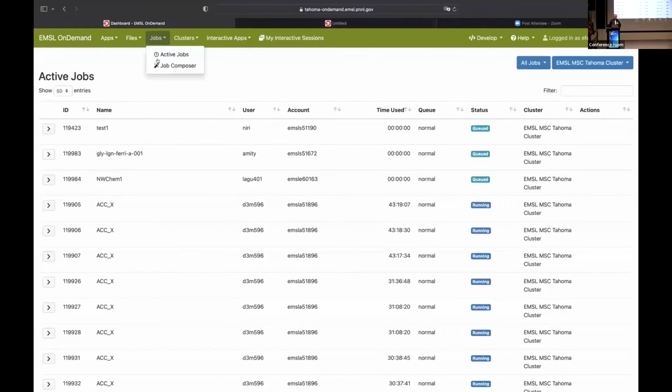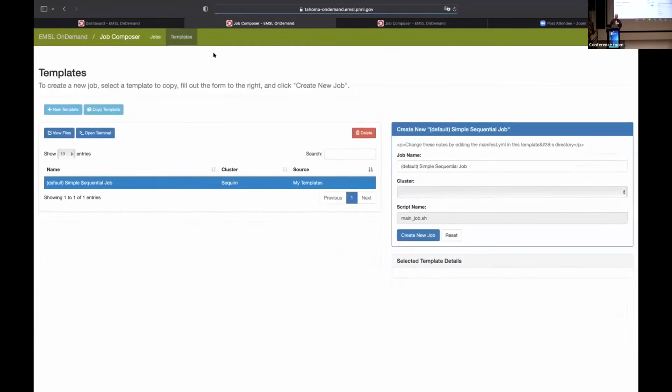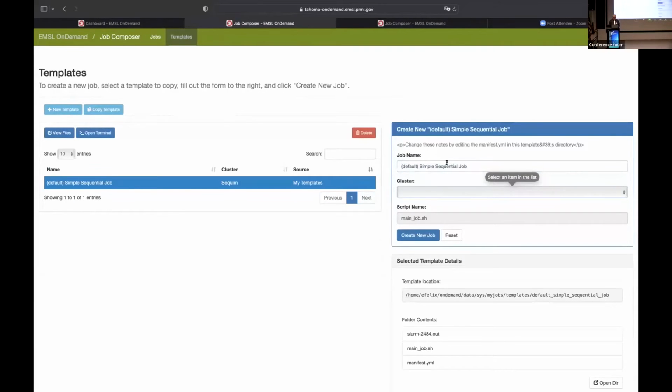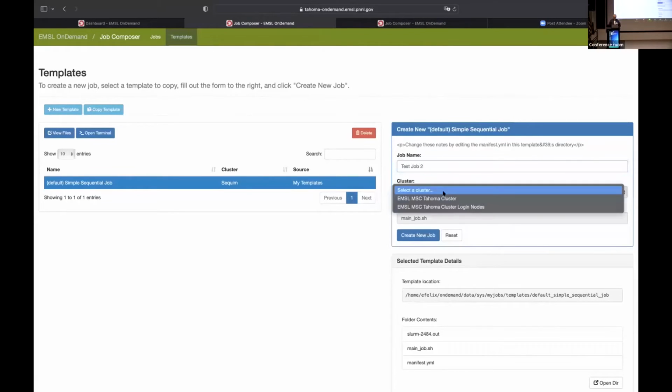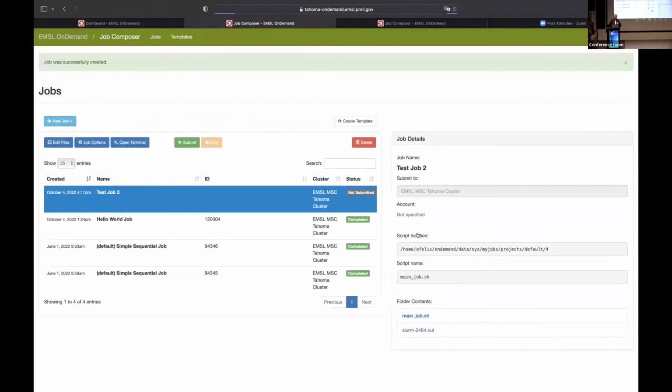Did not expect that to pop out a new thing. Hold on. Yeah, it's popping out a new one. Okay. So I have a simple job here. We can build from a template. So we'll just call it test job 2. And we'll put it on the main cluster. And we can create the job. If we want to at this point, we can click on that main job and it'll put us back in that editor.